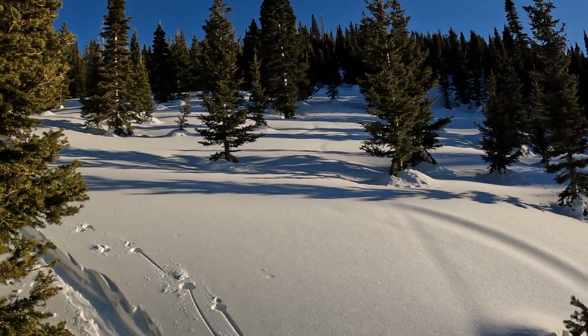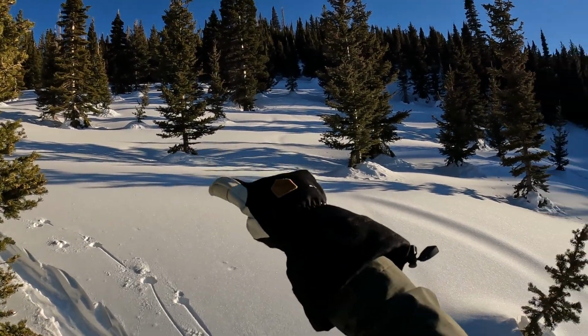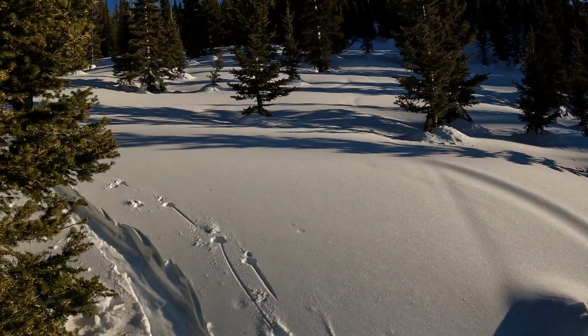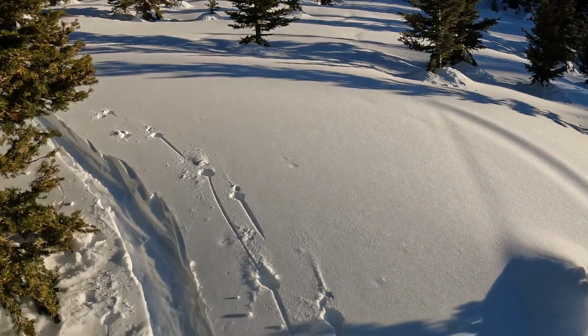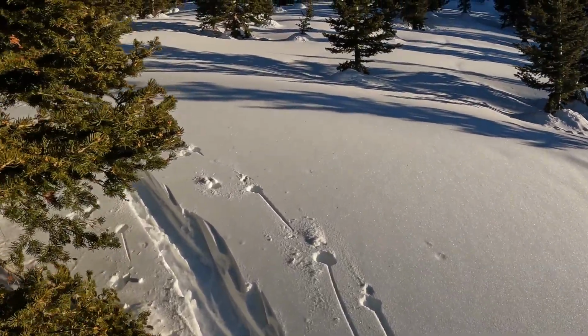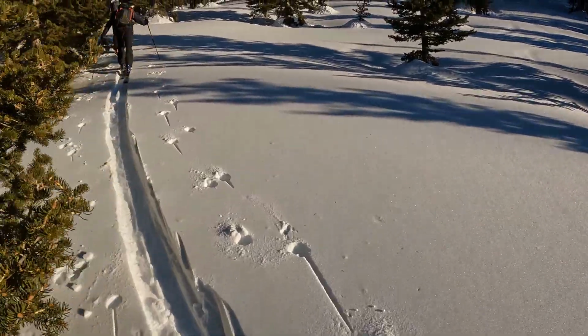That last run was real nice. This next run we're gonna come down this. So we finally found some good snow without snowmobile tracks. So that's awesome.